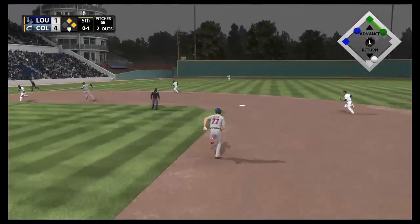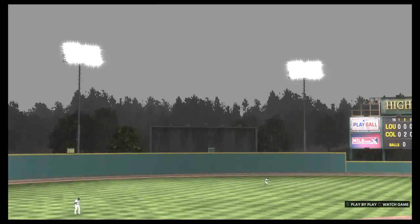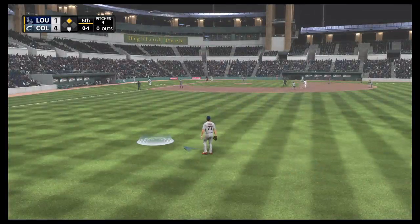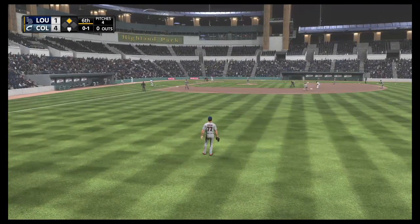Chopped weakly to the left. Gonna be a tough play. And the 2-out threat will not come to pass as the inning is over. Digging in now, Roberto Perez. Catcher number 55, Roberto Perez.